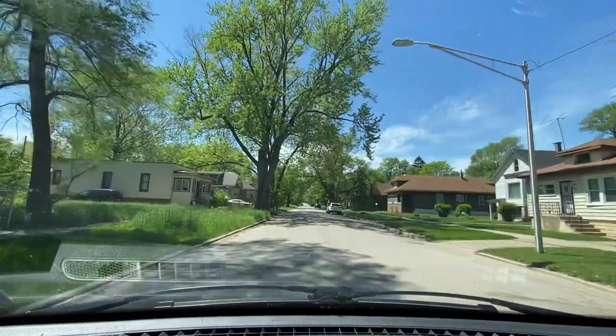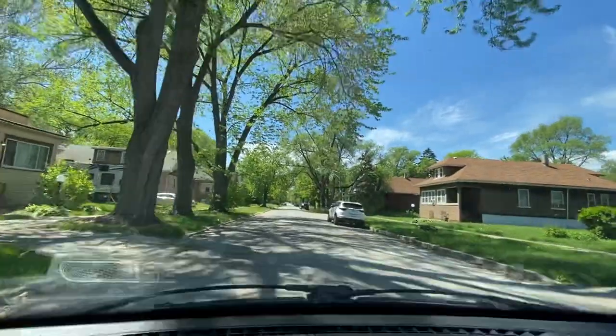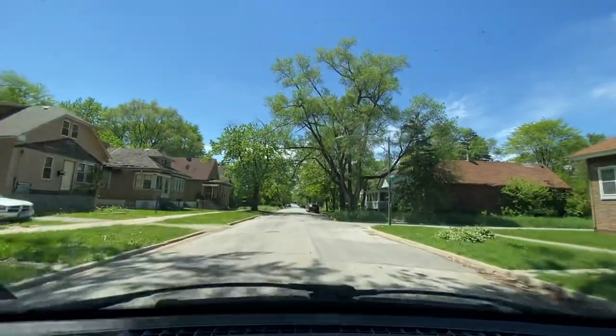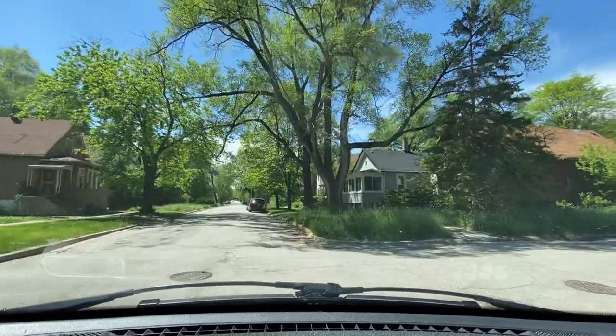Oh, pothole. Boom. Pothole. Gotta be careful. Oh, we got a block on my right called Forest Ave. Can we go through Forest Ave? We're at 136 and Forest Ave. Yeah, and there's an abandoned house back here, too.